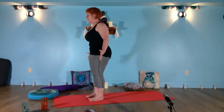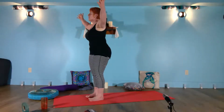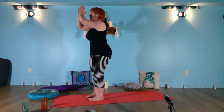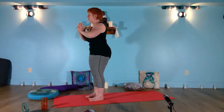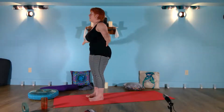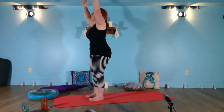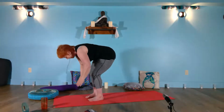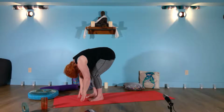Tuck the tailbone, inhale, sweep your arms up, get really tall. Exhale, palms together at your heart. Again, arms rise up, nice and long in the body. Exhale with soft knees, fold over your legs, Uttanasana.